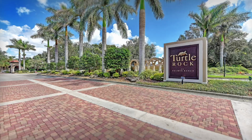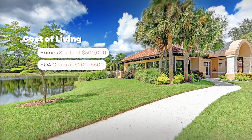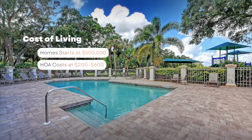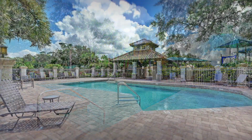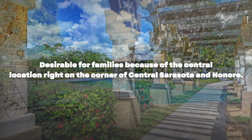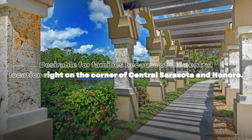All right, next we have Turtle Rock. There's around 750 homes here and a pretty large price range of $500 to $1 million, with a clubhouse, pool, tennis, basketball court, and a playground. The HOA is between $200 and $600, which covers the amenities, security, and the common areas. This is one of the most established neighborhoods in Palmer Ranch, and I think probably one of the most desirable for families because of the central location right on the corner of Central Sarasota and Honore.